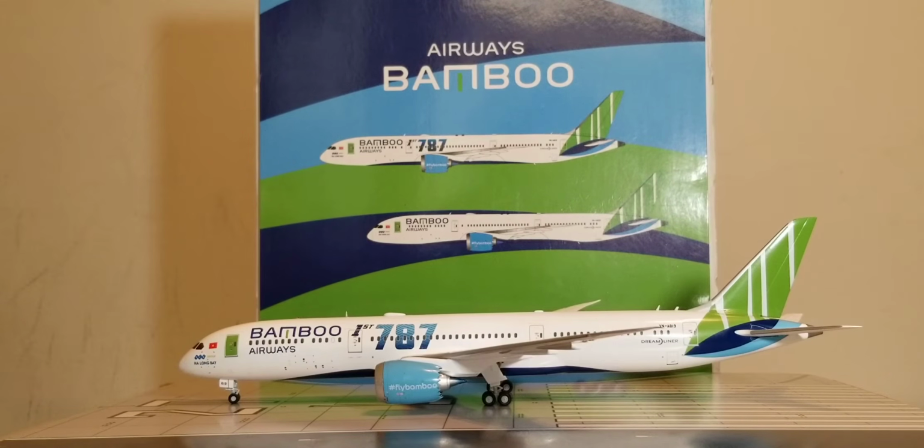There it is, everyone. The J.C. Wings Bamboo Airways Boeing 787-9 stretch Dreamliner aircraft, the first 787 aircraft in their current livery scheme in a 1/200 scale model. All right, everyone, allow me to share with you some information about the Bamboo Airways Boeing 787-9 stretch Dreamliner aircraft and how they became a part of their fleet.